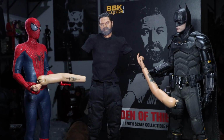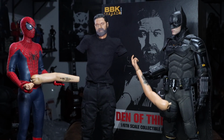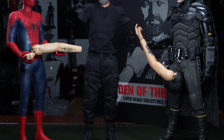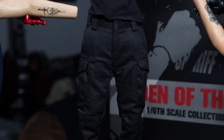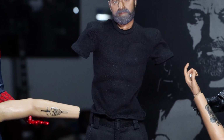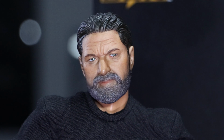I've seen it going for about 150 average on eBay, and it's definitely not worth that money. And that's just my situation. Maybe it's just me. Maybe I ended up with a weird figure, but my experience has not been a good one. And poor old Gerard Butler.